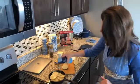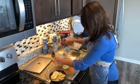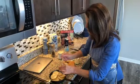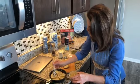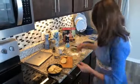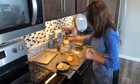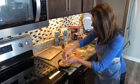So basically you want to keep on layering. Salt, pepper, garlic, Parmesan, until you get a couple of layers. I would do one more if I were doing this, which I probably will when we're all done, but I don't want to keep you. I know you got stuff to do. And then the last layer, what you're going to do, let's put Parmesan cheese on there.